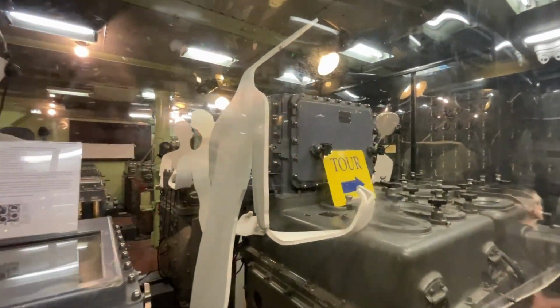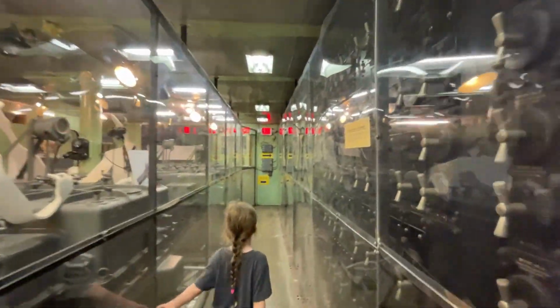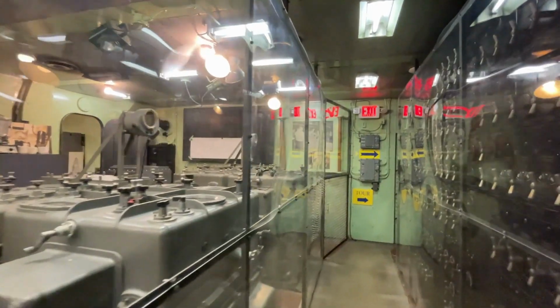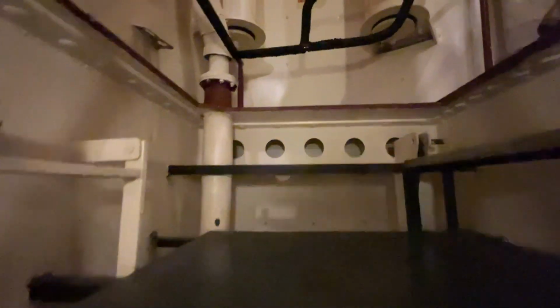Secondary battery plotting room. Secondary battery switchboard. Stop. This was the compartment for one of the 4 electrical distribution centers on board the ship. And up the steep stairs.